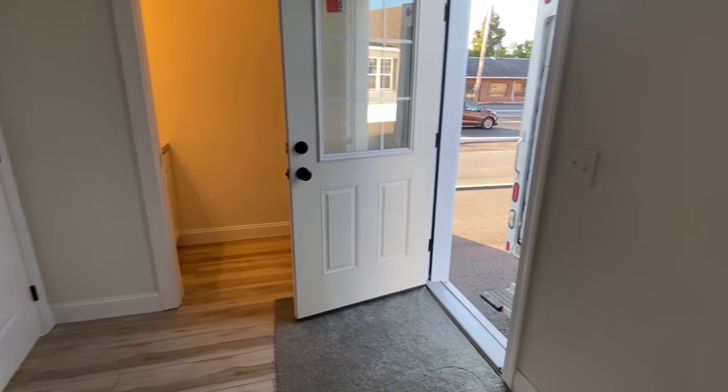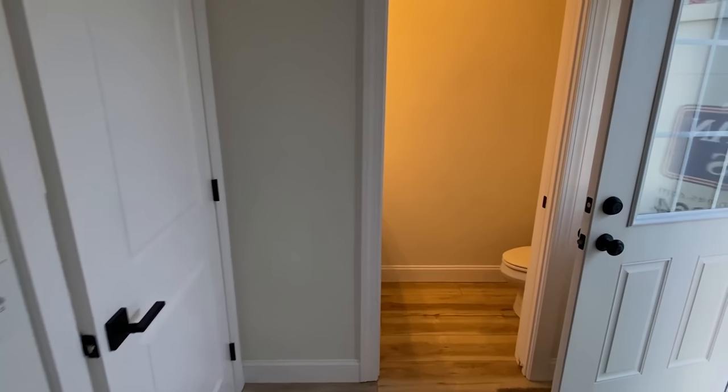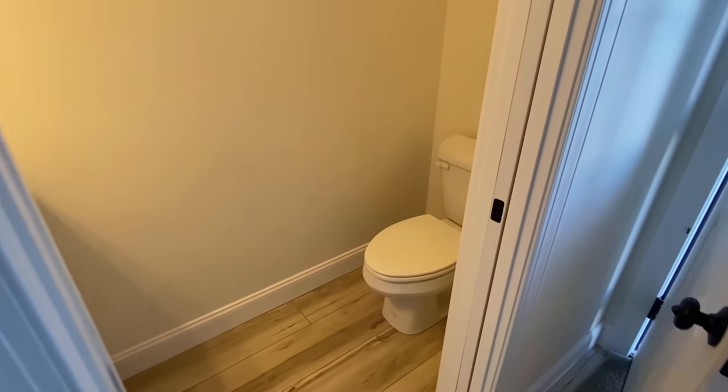Plenty of space in here. If you want to have your iron board set up, you can do a lot of stuff. We've got the pocket door into the half bath.